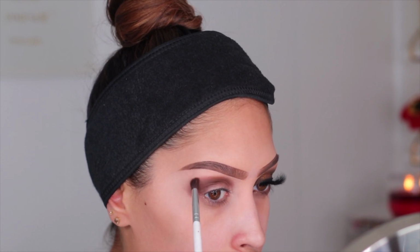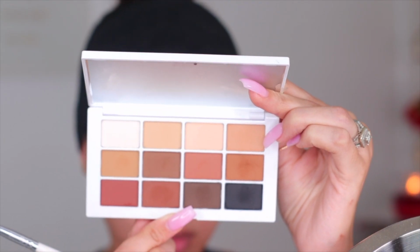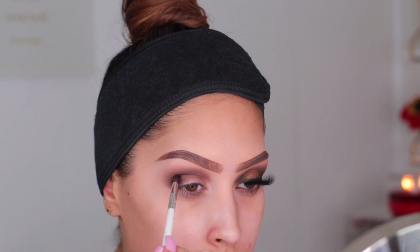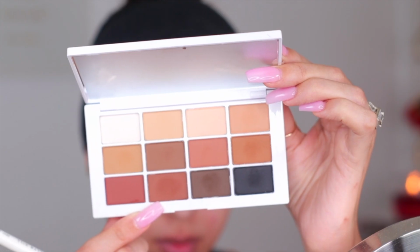Because honey, you want this to look as smoky and blown out as possible. And then I'm going to go into that brown right there, and I'm actually going to pack this right into the socket of my eye. This is where I want to have the most depth, and that's why I'm going to be using the darkest shade there. And then I'm going to go into this brown.